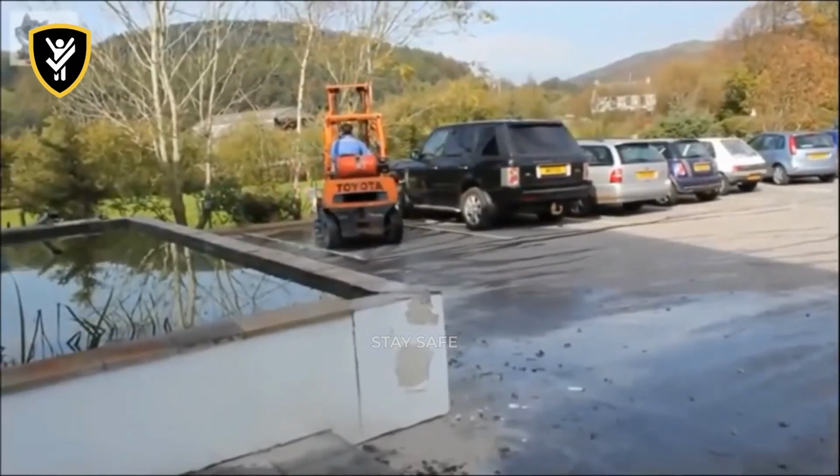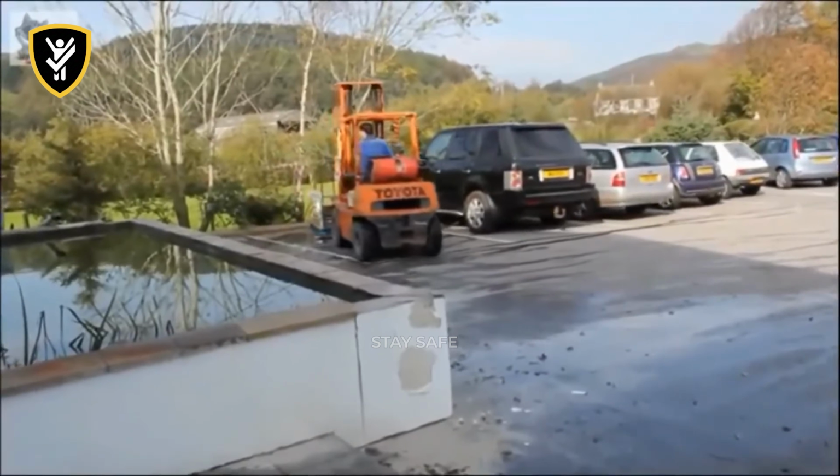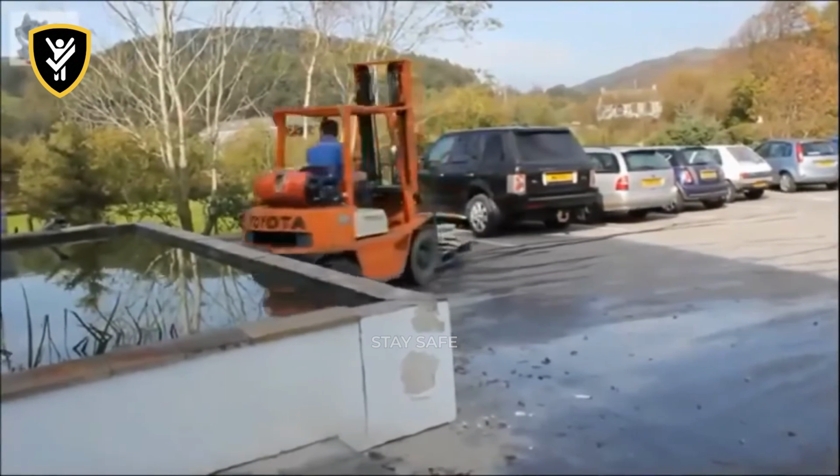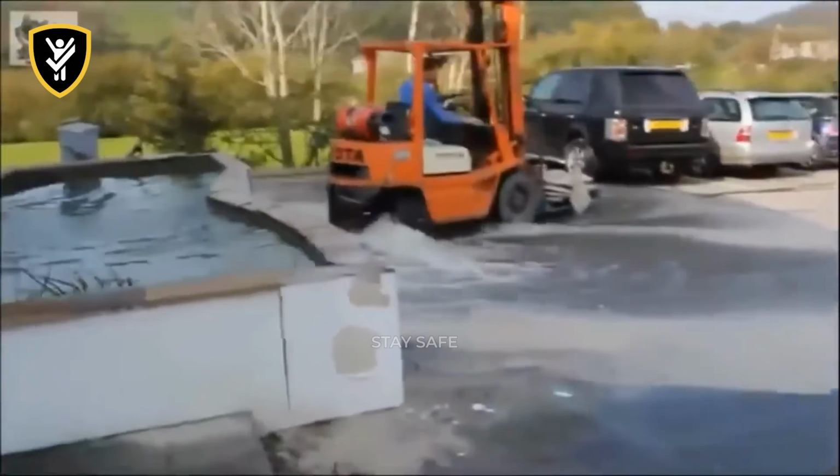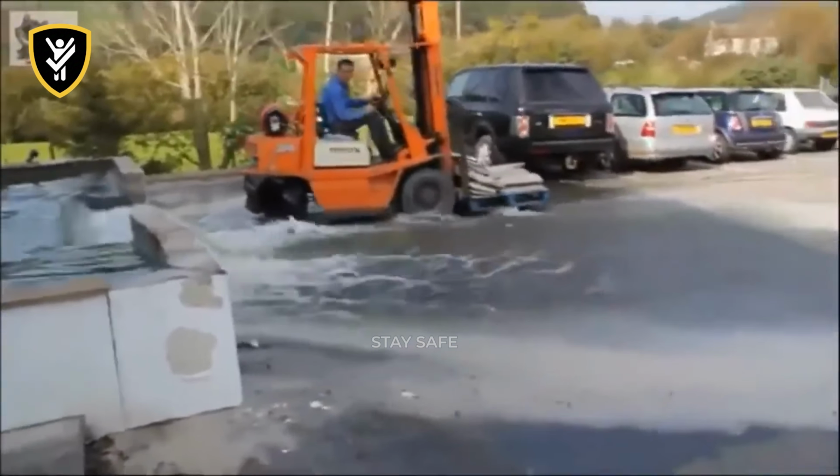Your eyes must be locked in the exact direction of travel before your foot ever hits the accelerator, so you can accurately map out stationary hazards and barriers before beginning any material handling task.